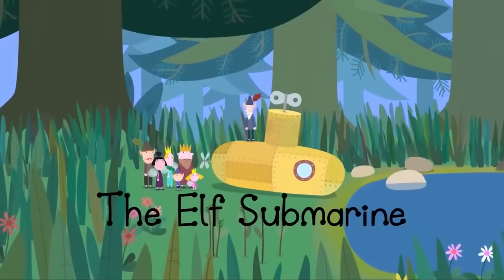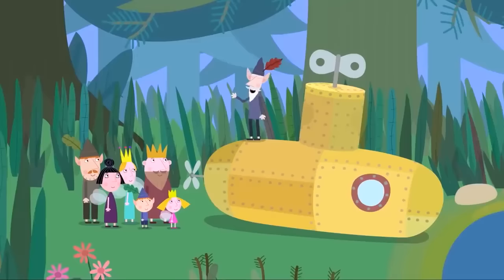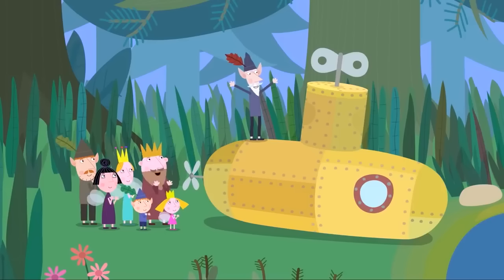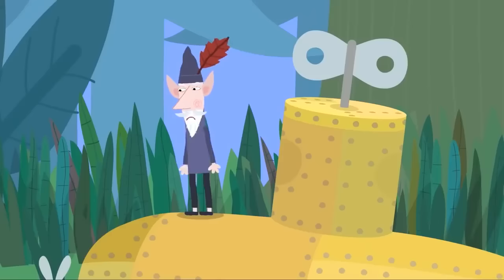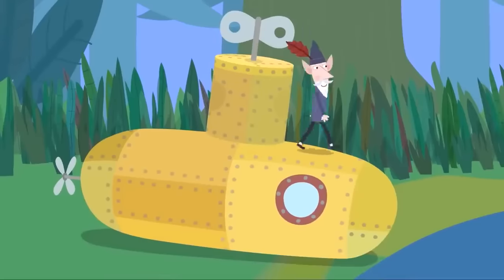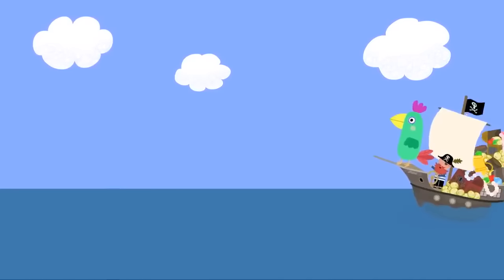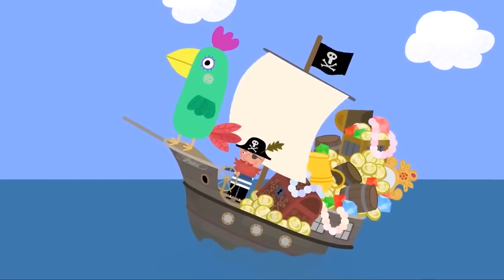The Elf Submarine. Your Majesty, may I present the Elf Factory's latest toy, the Elf Submarine. Ah, yes. Jolly good. Does it float? Does it float? Of course it floats. Allow us to demonstrate. We carefully chose this day to test the submarine, as there are no other boats on the lake. Hello, me hearties! It's Redbeard, the elf pirate!